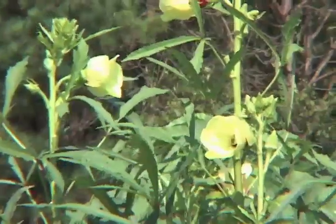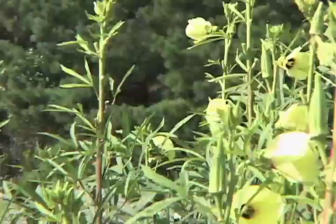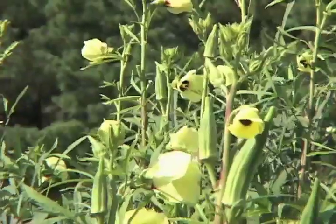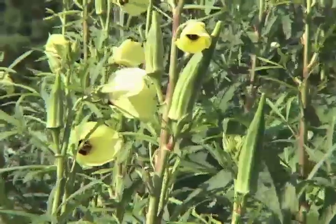These flowers are self-pollinating. They bloom one day, and then they start forming a pod. That pod will be ready to pick in about 4 days after it blooms.